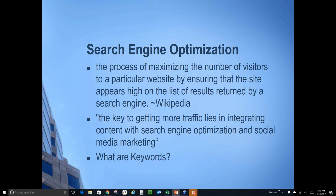So when you're talking to that marketing person, make sure that they don't get you tangled up into holistic medicine or some of the more general pain terms, because you're going to start to get patients that are not a good fit for your practice. The key to getting more traffic lies in integrating content with search engine optimization and social media marketing. So for those of you that aren't on Facebook yet, you're not on Twitter, you're not out there in the social media space, you will be soon.